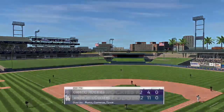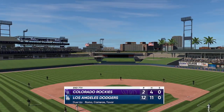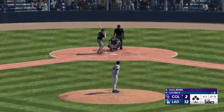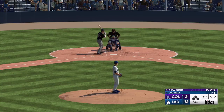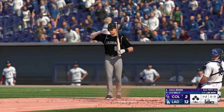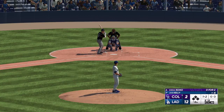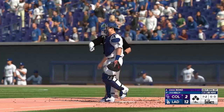But they score 7 times to blow this thing open. We look ahead to inning number 8. It's the Dodgers 12 and the Rockies 2. New inning getting started. Now the Rockies catcher, Drew Romo. That one down the line, and that's just foul.